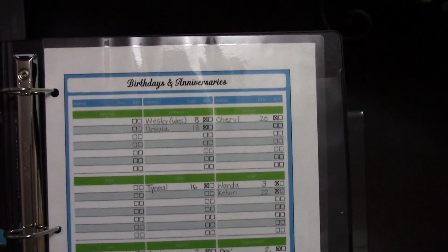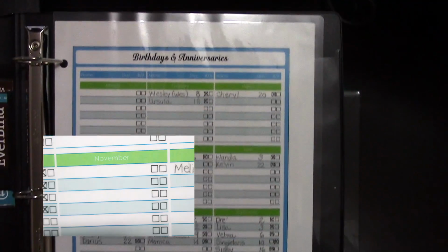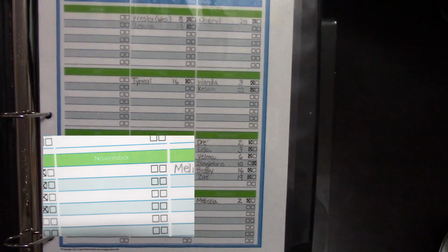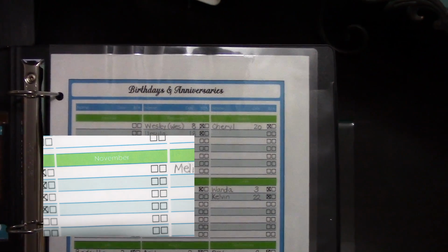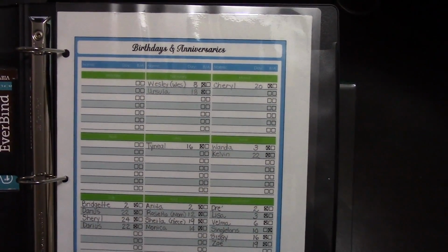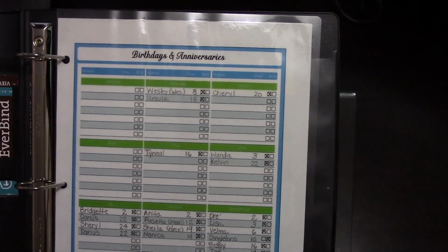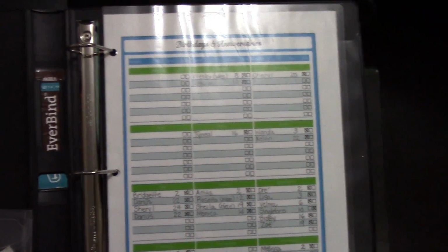And you basically just list all your people here and their birthday or anniversary date that you want to send cards to. It's just a quick reminder that you can see whose birthday is coming up monthly. I use this to keep me abreast of the birthdays that I need to get cards for or send cards out at a decent amount of time. So that is it, my friends. That's it for the birthday binder.